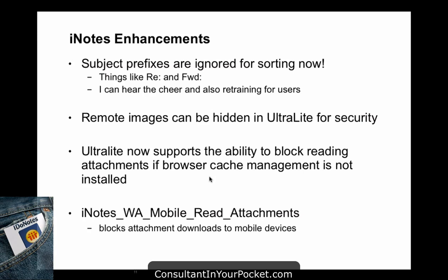Same with remote images for ultralight security. You can now hide those to provide better security on the mobile devices. They'll get the dreaded X to show there was an image there. And something that affects the Notes client as well as the iNotes users is that prefixes are ignored. So the RE and forward are now ignored for sorting. Unfortunately, now you have to retrain your users, but they should be much happier with that. That's a big thing people have wanted for years, the ability to ignore those.